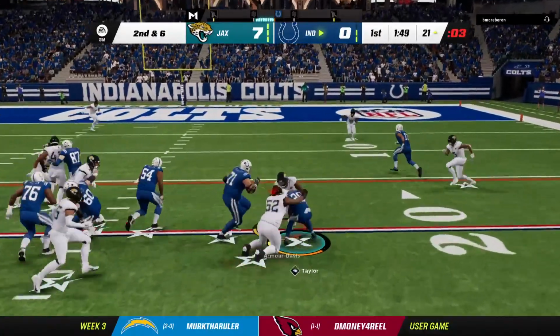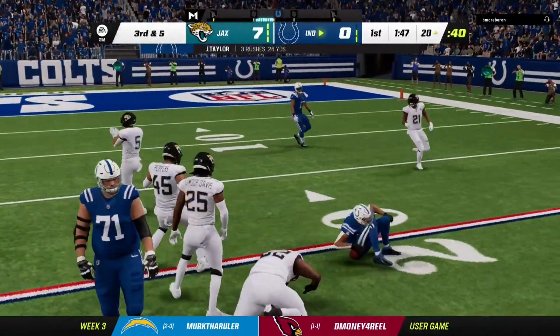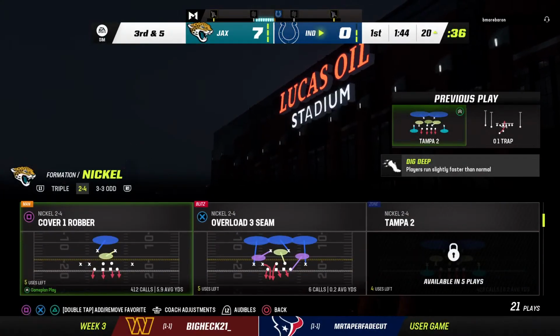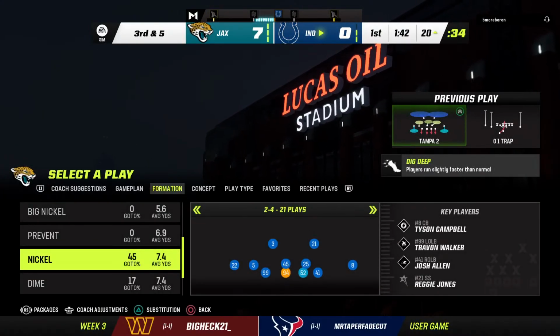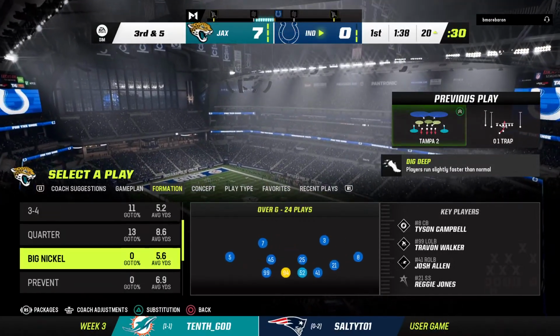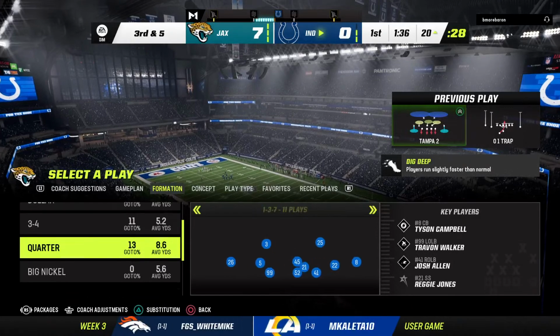On 2nd down, it's Taylor. And he'll be taken down at the 20 after a gain of just 1. And the big fella stuffed that one up in a big way. I think doubling him has to be a priority because you can't move up to the next level if you don't take care of him first.